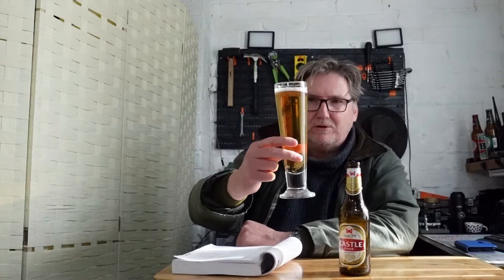There's not a lot of carbonation to say this is a lager. There's a few bubbles rising, but not too many. Let's have a smell. Very light. Not a lot of malt at all, but some hop. And it's a dry, earthy, maybe a tad metallic-y hop aroma. So yeah, pretty typical for a mass-produced AB InBev lager.